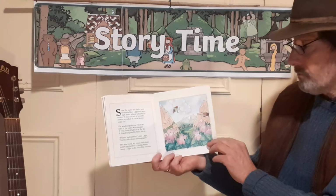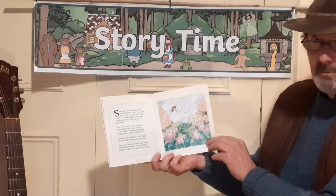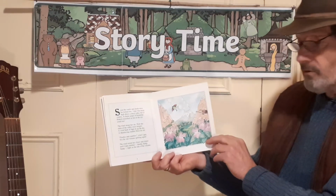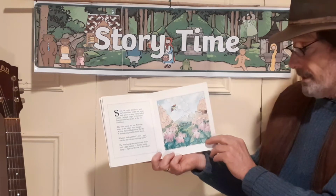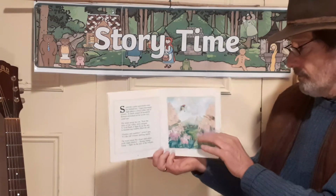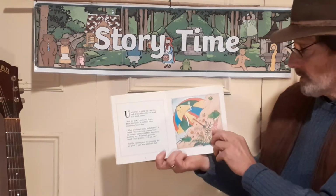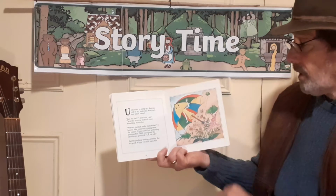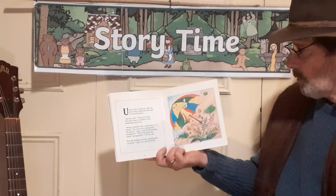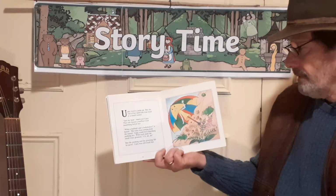Flashes and rumbles, cried Uppy. It's the old volcano spitting again. The wind swept her closer and closer until Uppy landed, thump, bump, bump, right on the side of the volcano. Uppy tried to jump up, but the end of her umbrella was stuck in a small tunnel. Just my luck, muttered Uppy.